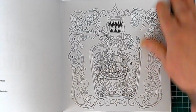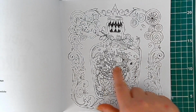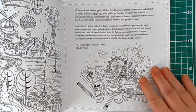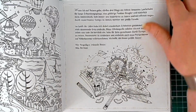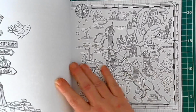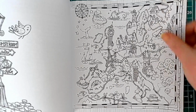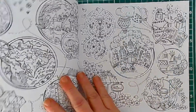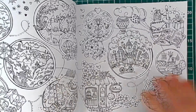So we have the main page here and our little title page. And this is an adorable little turtle. I just love it. It's so cute. I don't know what that says at all, but it's from Rita Berman. And here we have a cute little map. And of course there's two different sides of the pages, so each page has both sides covered, so you have to be careful what you use on it.